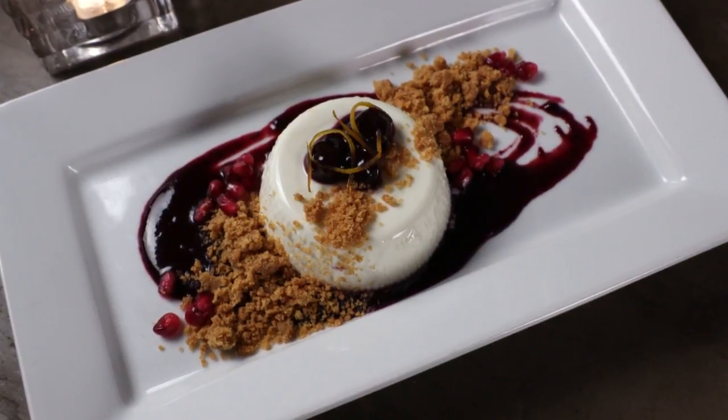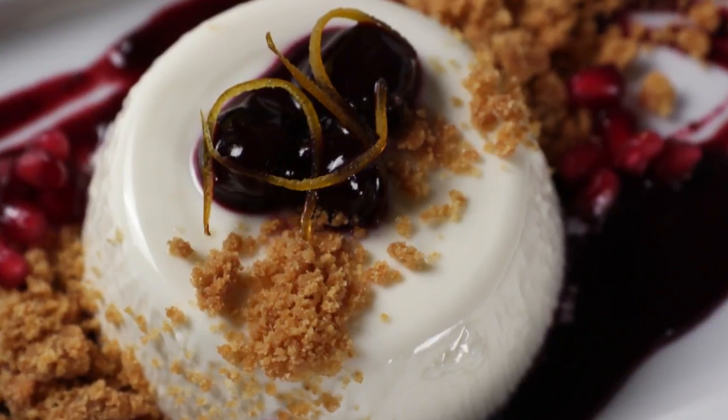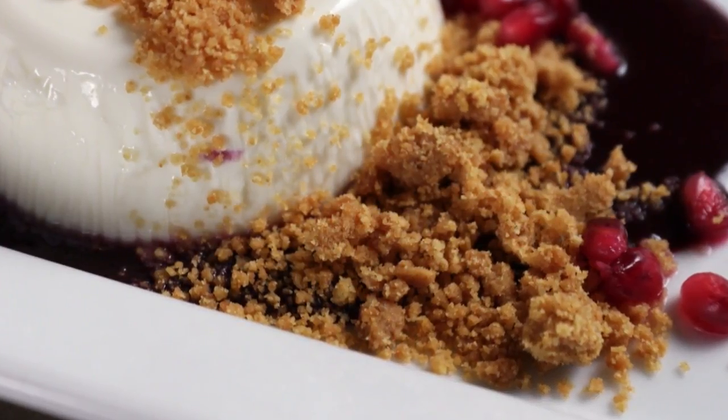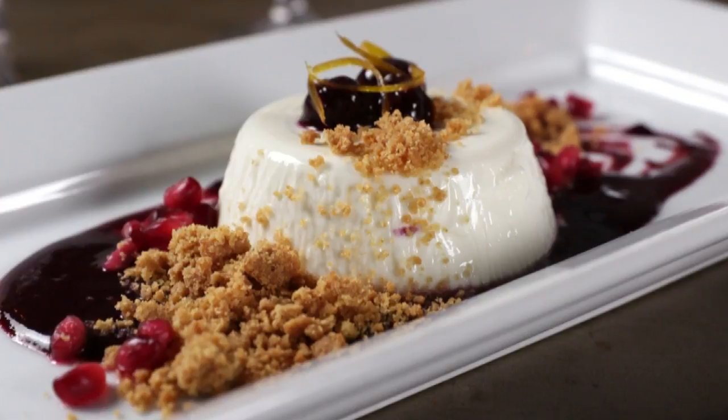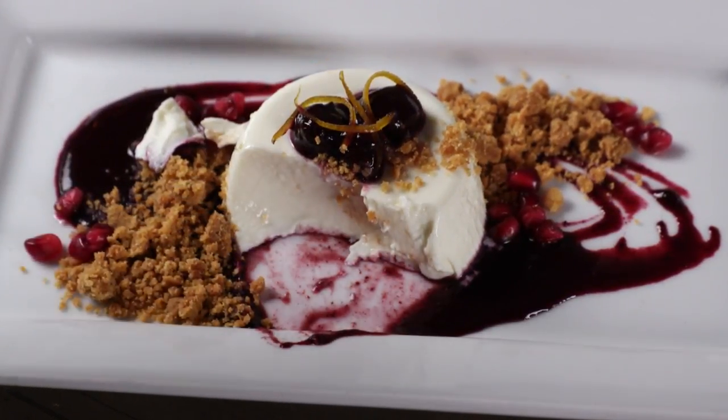We do the panna cotta, which has a little bit of Meyer lemon in it with some blueberry sauce, and then we put a little candy lemon wheel on the top, and then we do what we call a vanilla streusel. So we take some vanilla wafers and we make a streusel out of it, and we sprinkle it over the top. That's a really nice, light kind of dish to finish off a meal.